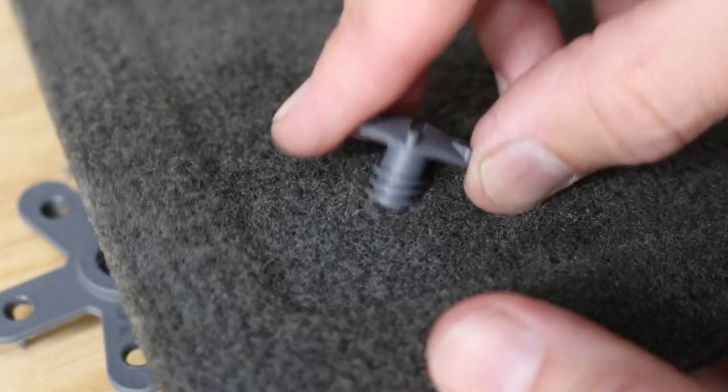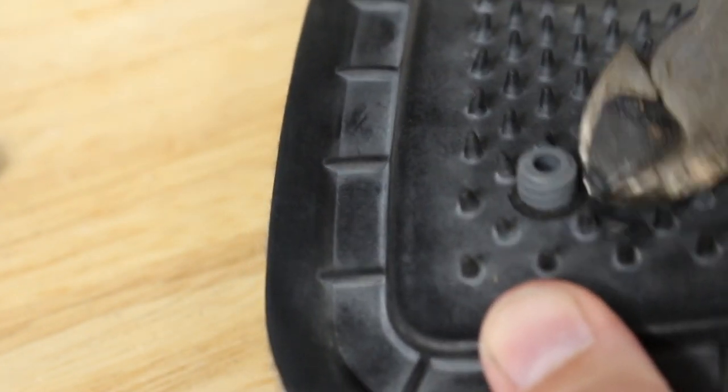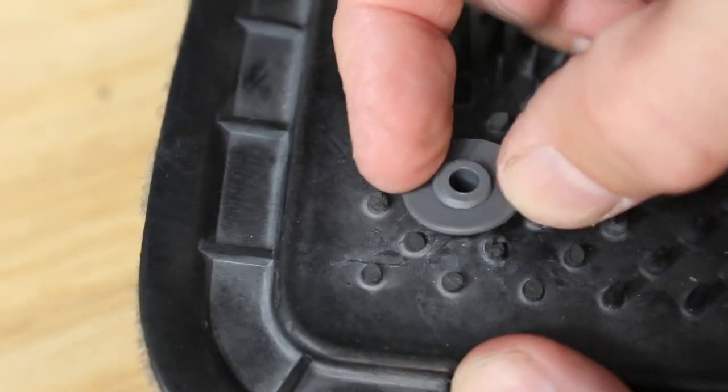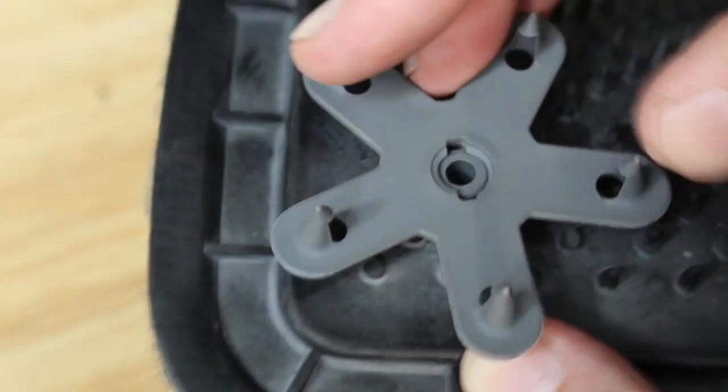Insert the cap on top, then slide the washer onto the bottom. If the rubber nibs of your mat get in the way, mow them down like I did. Then screw the anchor onto the cap. Make sure that it's fairly tight, because the next step is to hammer them onto your carpet.